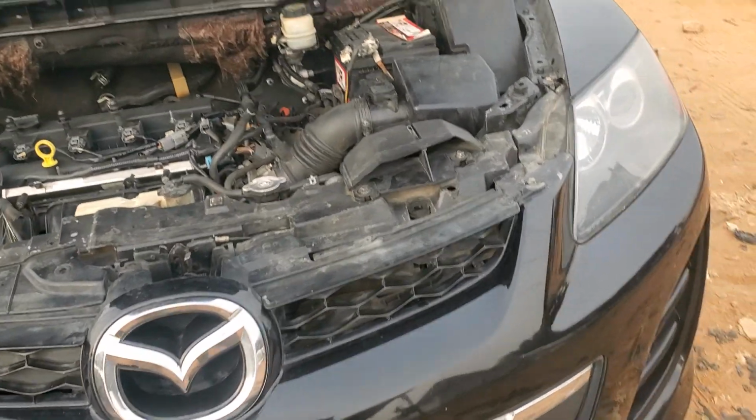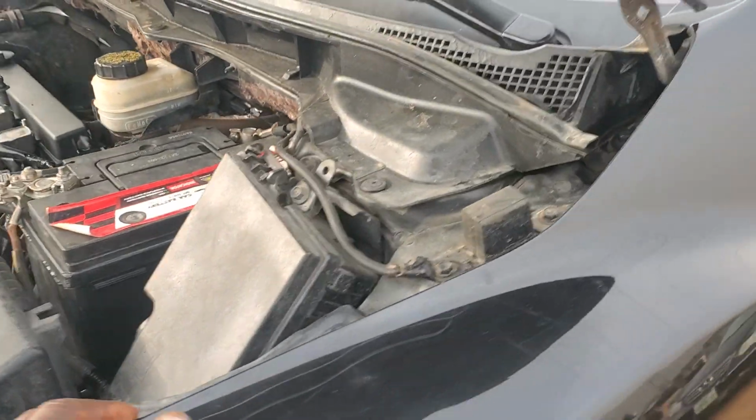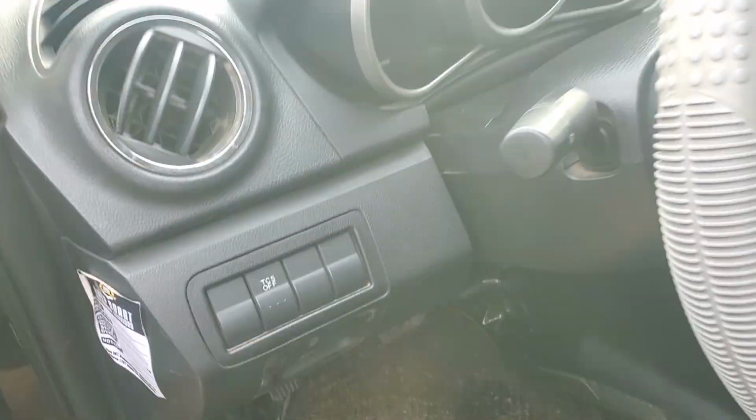Today we got a Mazda CX-7 AC blowing warm air. The owner of this very car came by on recommendation from a customer that found me on the internet.